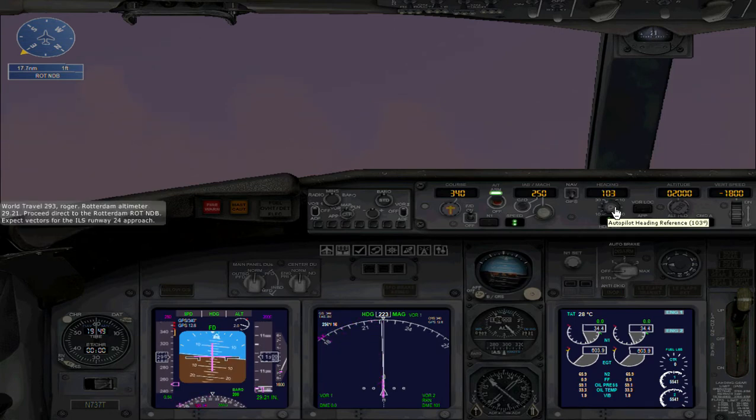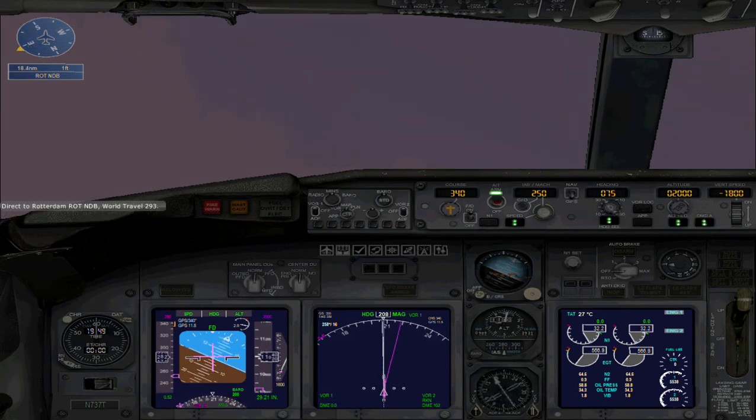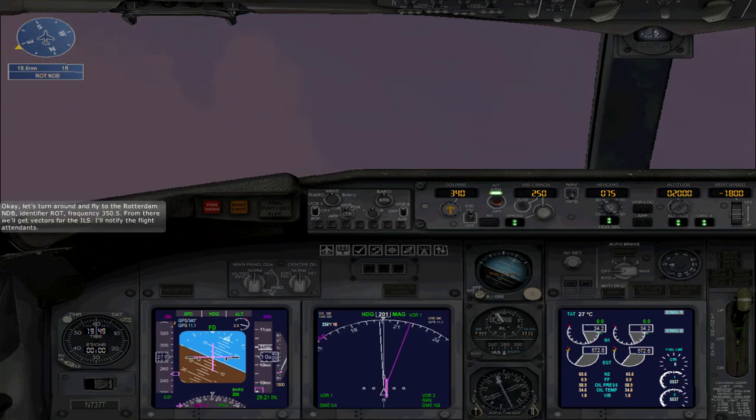World Travel 293, roger. Rotterdam altimeter 29.1. Proceed direct to the Rotterdam Romeo Oscar Tango NDB. Expect vectors for the ILS runway 24 approach. Direct to Rotterdam Romeo Oscar Tango NDB, World Travel 293. Okay, let's turn around and fly to the Rotterdam NDB, identifier ROT, frequency 350.5. From there, we'll get vectors for the ILS.